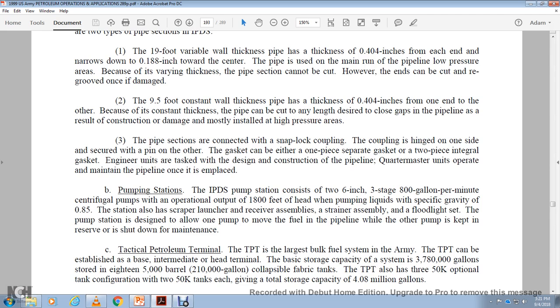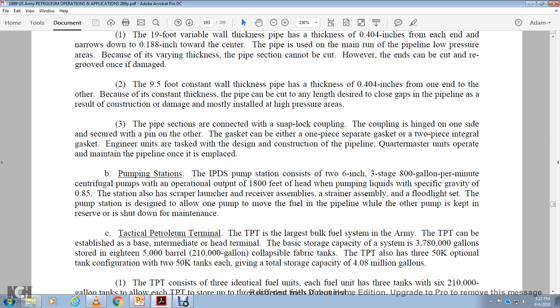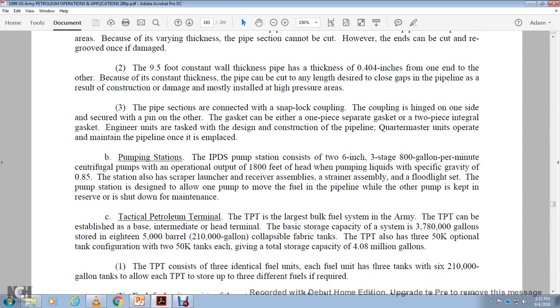Shutdown for maintenance. Tactical petroleum terminal. The tactical petroleum terminal is the largest bulk fuel system in the Army. It can be established at a base or intermediate head terminal. The basic storage capacity of the system is 3,780,000 gallons, stored in 18 of the 210,000 gallon collapsible fabric tanks. The optional tank configuration has 250K tanks each, giving a total storage capacity of 4.08 million gallons.